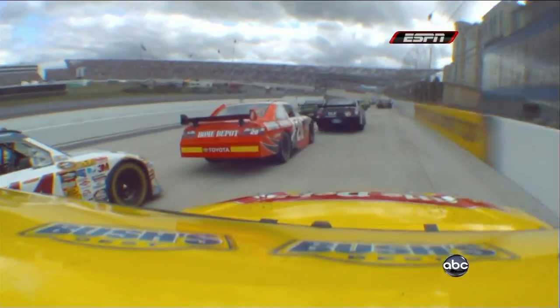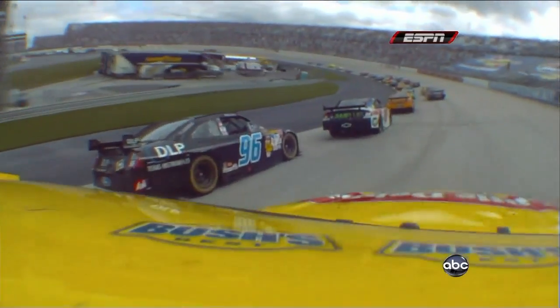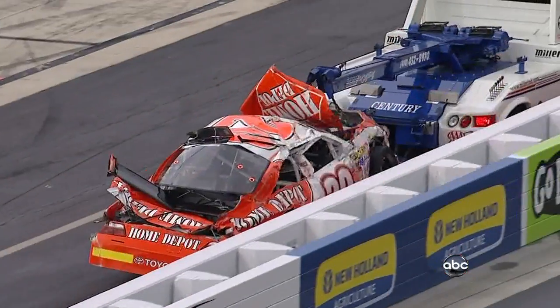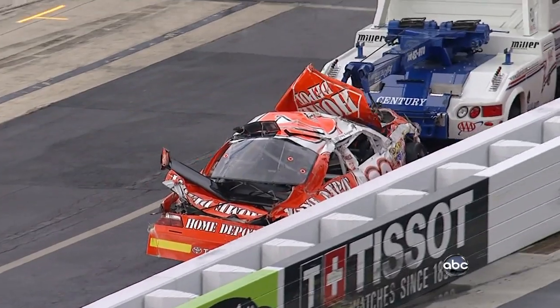Now watch Bobby Labonte move down right in front of the 20. Yeah, you can see Logano got it just into the back of the 96 there, just for a split second, but he had to check up not to hit the 96 any harder, and when he did, Tony wasn't able to check up quite as quickly.